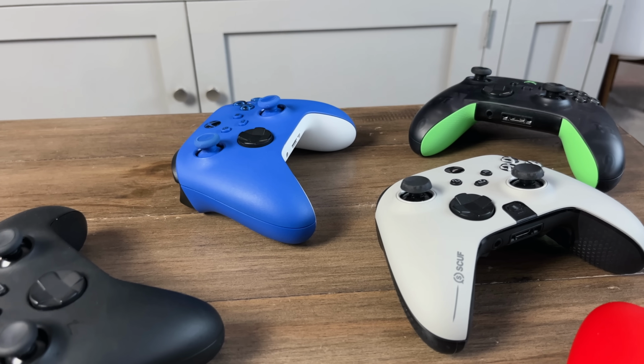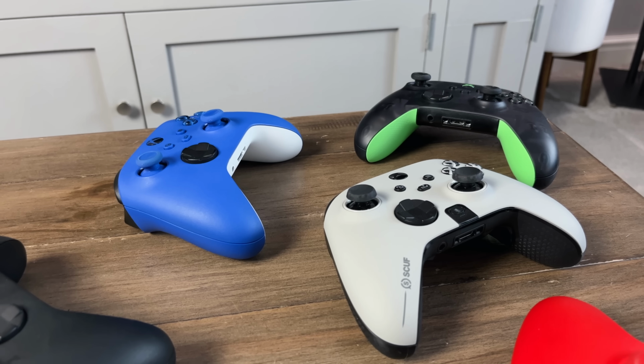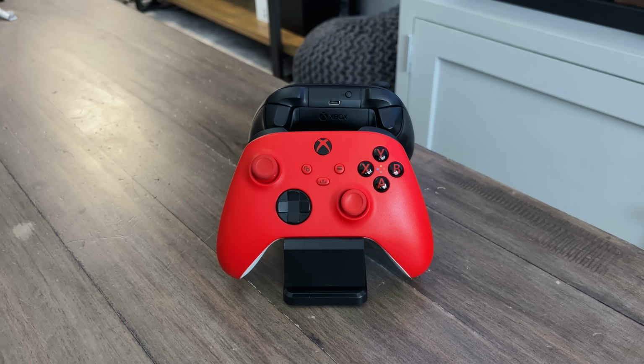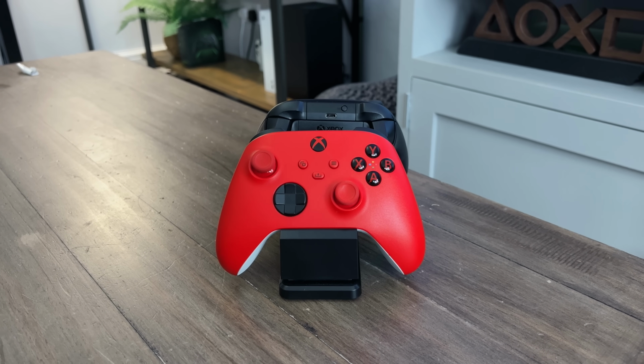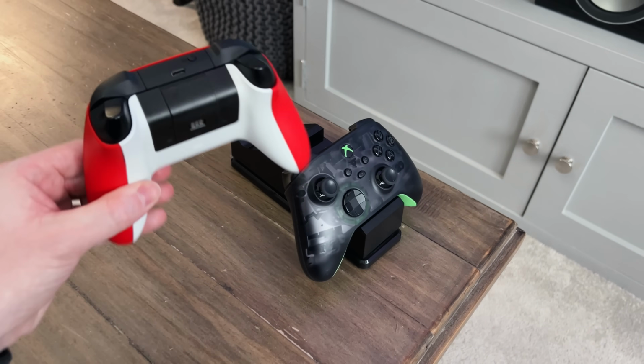As for the controllers themselves, they still feel great and I'm a huge fan of the triggers. And even after a year, I can say I've had no issues with any of the controllers, there's no stick drift. Now, my children use the Xbox a lot more than I do, and the Pulse Red one is used by my son practically every day. And the fact that it still looks and works like new says a lot about how well they're made.